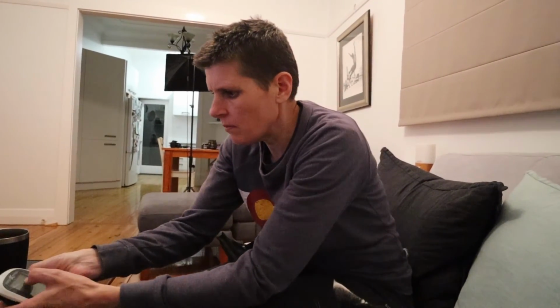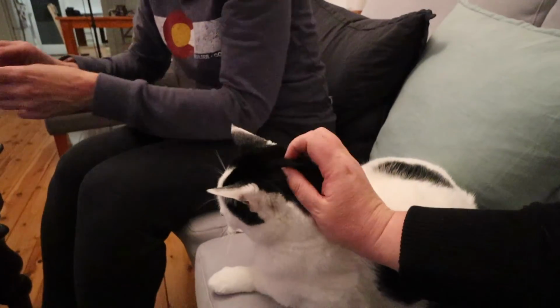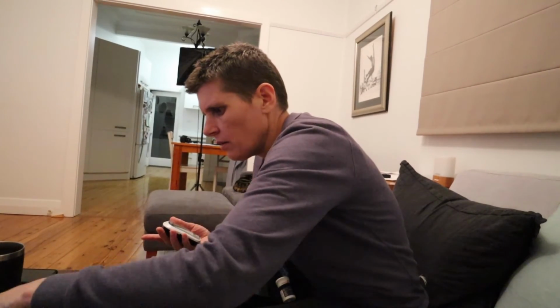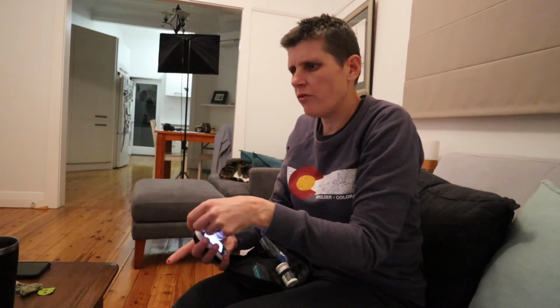It's about 2.5, 3 hours since we ate, and I'm going to test my ketones. So we'll pop a strip in. Jem's just here, keeping us company. What is it? 0.6. Which I'm fine with. It's been about that or a bit higher lately. Glucose. Five. It's usually between about 4.5 and 5, so pretty normal for me.